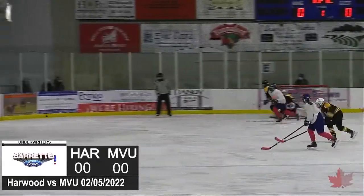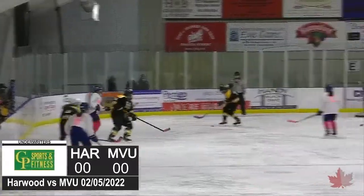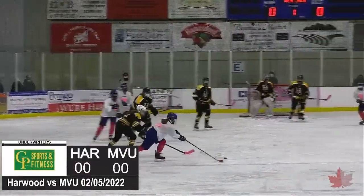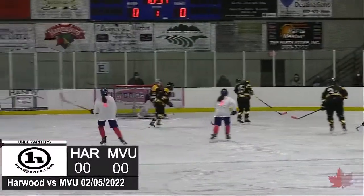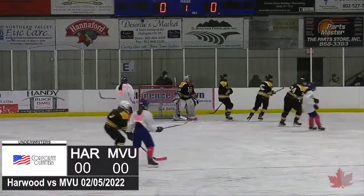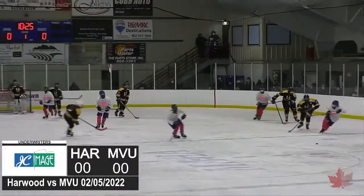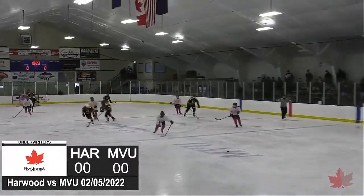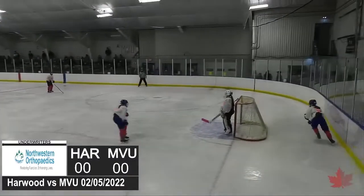MVU maintaining pressure. LePan throws that one towards the front of the net. Schreindorfer was on the backside. She'll gather inside the offensive zone, backhanded in. Harrington chips that one up and out. But MVU playing good defense at the line. LePan kept that one in. LePan has it on her stick. Looking back towards the point, nobody's there. And chasing after that one is going to be Rainville.